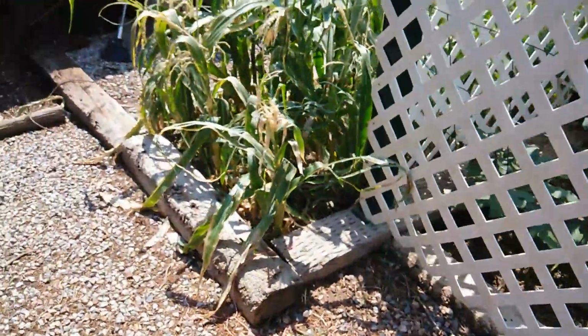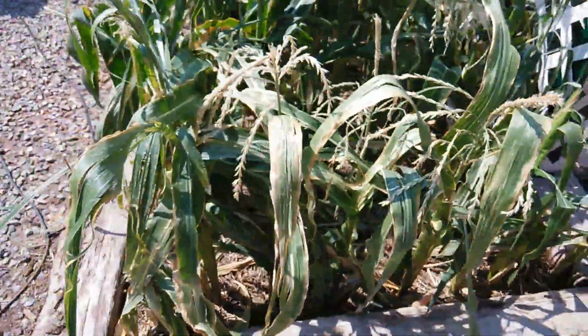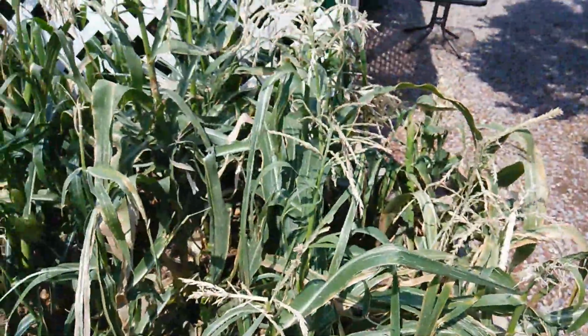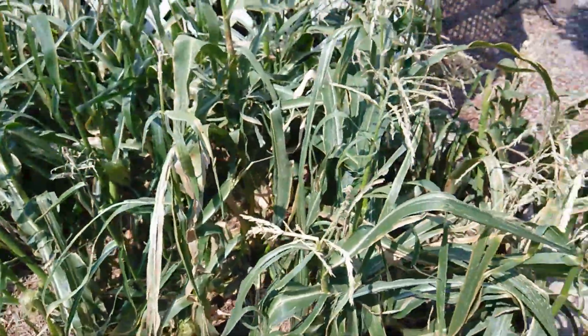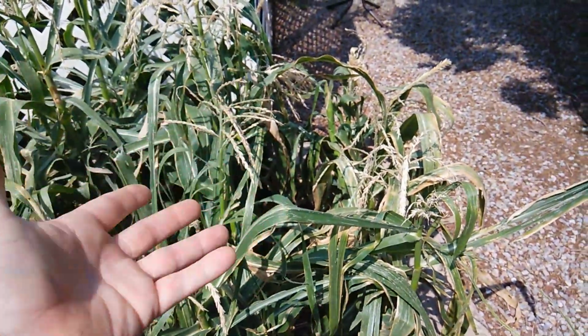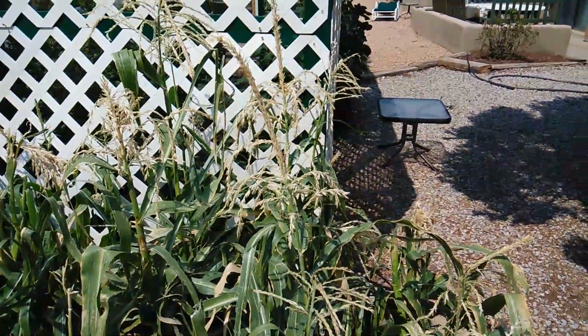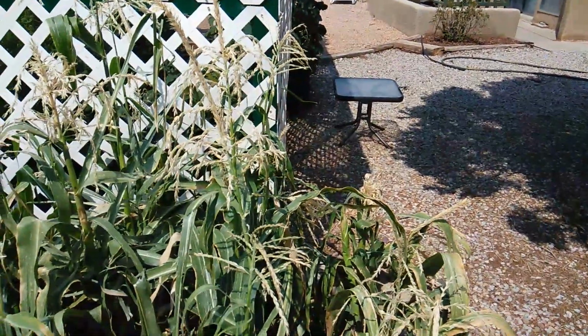Over here we have the corn. We have harvested some corn ears. Not as spectacular as I thought it was going to be. But, you know, as long as you learn from your mistakes, it could be spacing. These went through a lot of stress. It got super hot. They started tasseling long before the ears ever appeared. And by the time the ears appeared, a lot of the pollen had dropped.